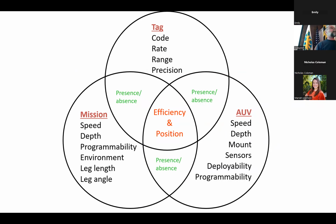The AUV itself, what kind of AUV it is, because there's many different kinds that have different speed, depth, and mount constraints. They all affect the sensitivity, right? The mission, how you program the mission of the AUV, how you deploy it, the mission paths that it swims in. And so from any of the intersections of these different things, you get presence and absence, but you can really hone that down to efficiency and precision in position when you consider all of these different things.